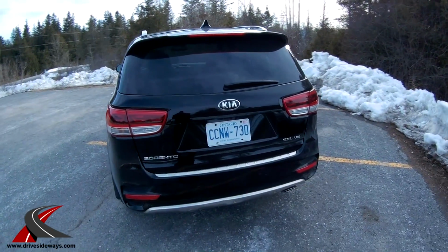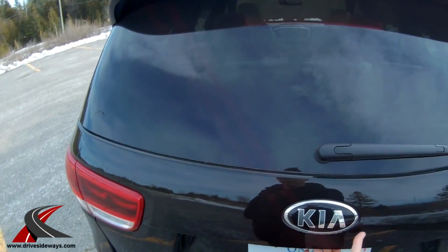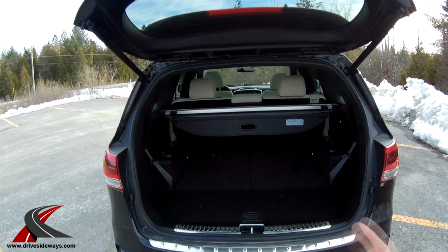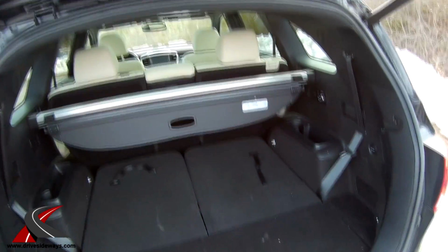So this one's loaded. It's got a ton of tech in there. It's got an automatic tailgate, and actually, you don't even need to press it. If it's locked and you walk up to it and stand there for a couple seconds, the back will open automatically, and that was very useful when I was doing some shopping.